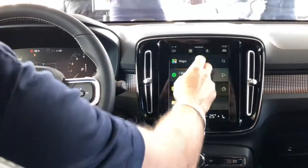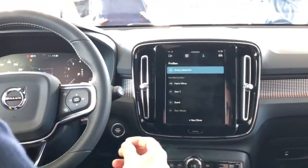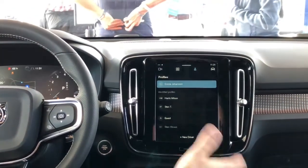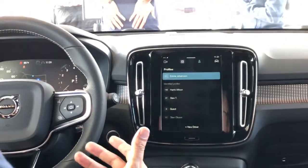So I think with Android in the car with the Play Store, we feel like this is a really pretty compelling story, not just for the car companies, but actually for people who drive cars.